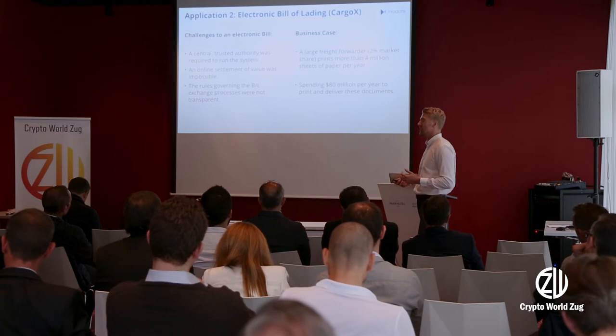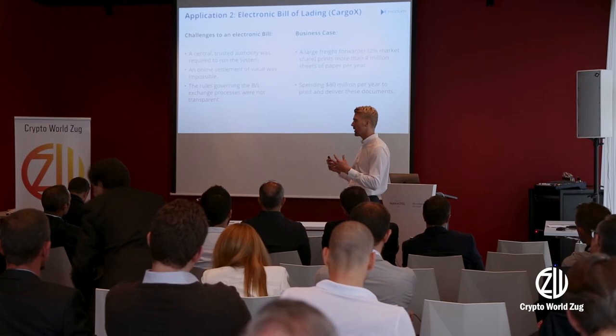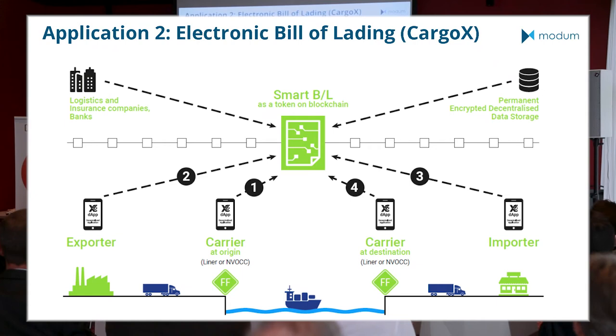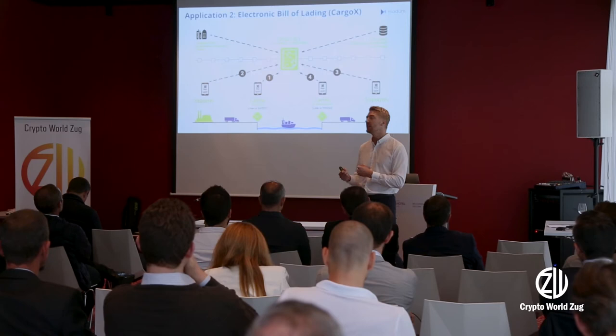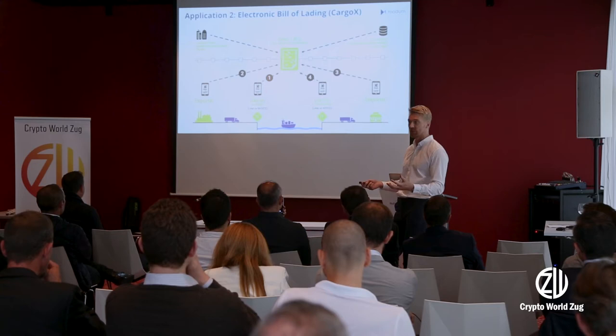But electronic bills of lading have been attempted before, but where they've really struggled to take off is that they can't really go anywhere without a centralized authority to oversee how they work. So what CargoX is endeavoring to do is to create a tokenized bill of lading, a smart bill of lading that can be transferred on a decentralized app. So it can be generated by the carrier, sent to the exporter, automatically sent to the importer when a payment has been made, and then again redeemed with the same carrier. This allows much more security in the flow of information and who's holding that data, and in this case, also ownership for these physical products.